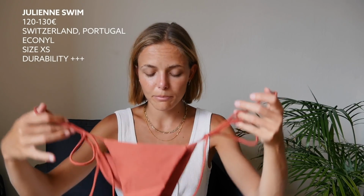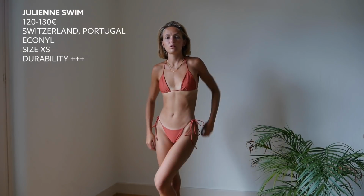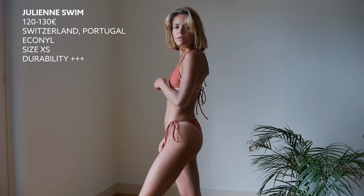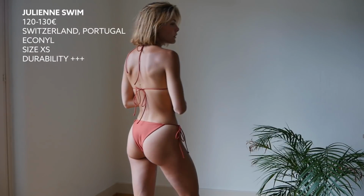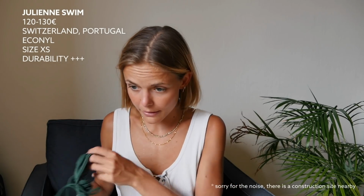I don't have any other swimsuit with this strings kind of look, like a very basic nice bikini. It's very sexy, unlike a lot of the bikinis that I own, but I really like it. I think it's going to be great for holidays, and it still offers really good coverage. It stays in place, so I'm really happy with it. The fabric is really nice, and the colors as well. So yeah, this is it for Julian.